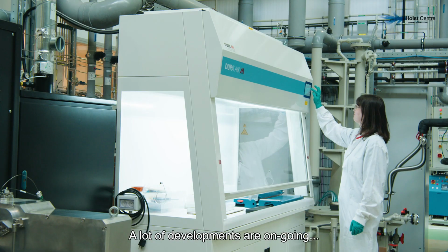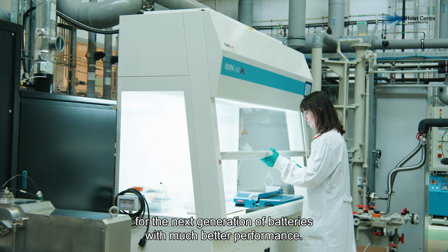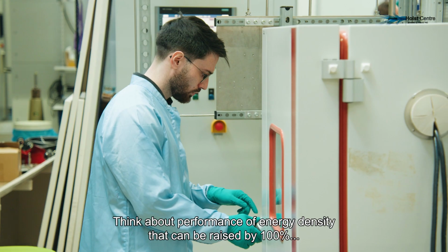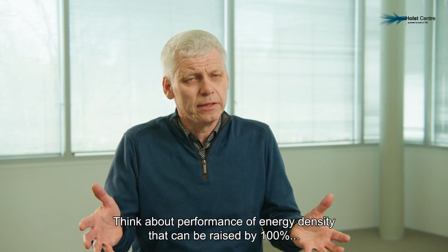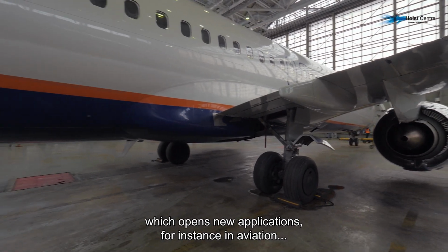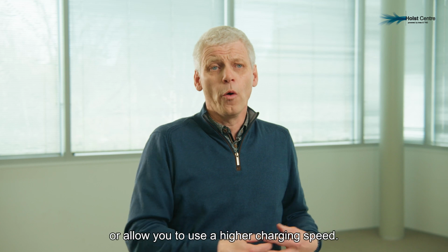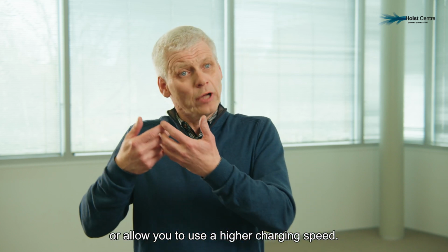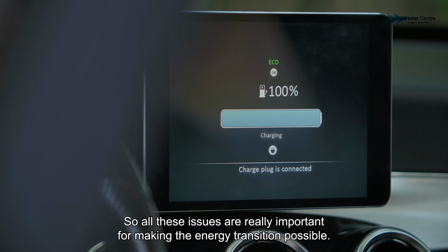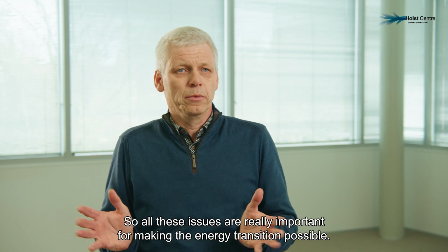So we can really help these companies to keep their focus and to speed up the developments towards the market. A lot of developments are ongoing for a next generation of batteries with much better performance. Think about energy density that can be raised by 100%, which opens new applications, for instance in aviation. But also other developments that make the batteries safer or allow you to use a higher charging speed. So all these issues are really important for making the energy transition possible.